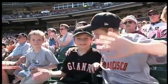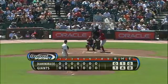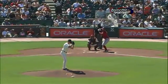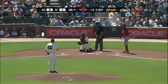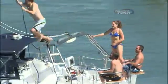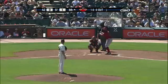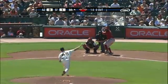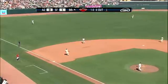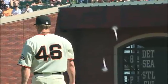Bobby Howry is the new pitcher. Good-looking game. 1-0 Giants. Howry facing Chris Young. Low and away. 1 ball and no strikes. All right, let's check it out. Oh, I don't know, man. I don't think Tarzan has to worry. Too much skin on that rope. Ooh, 1-0 to Chris Young. Popped him up. It's going to be Edgar Renteria. 1 out here in the 8th.